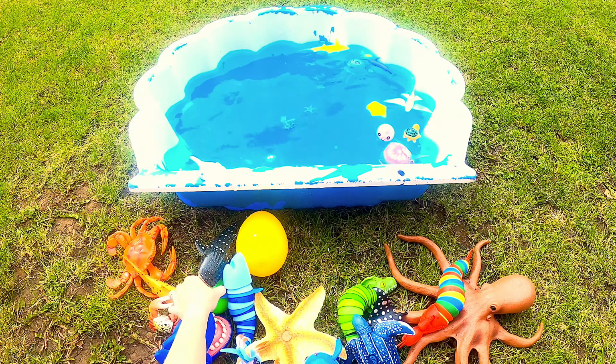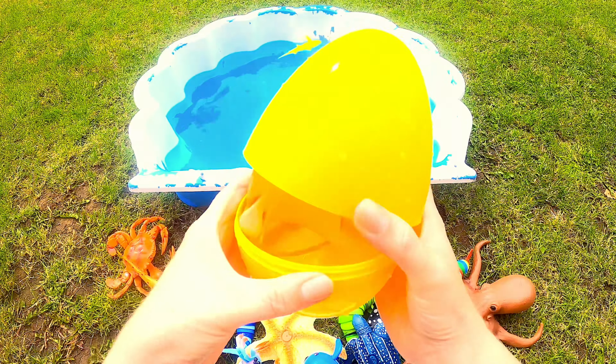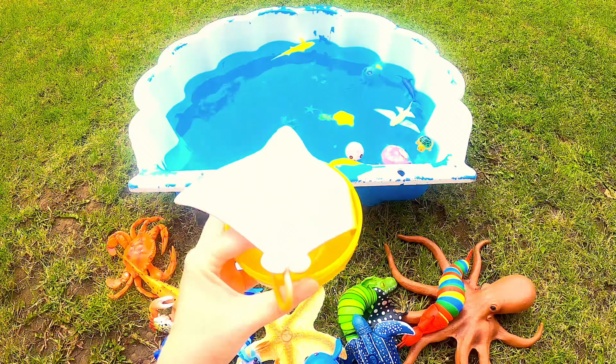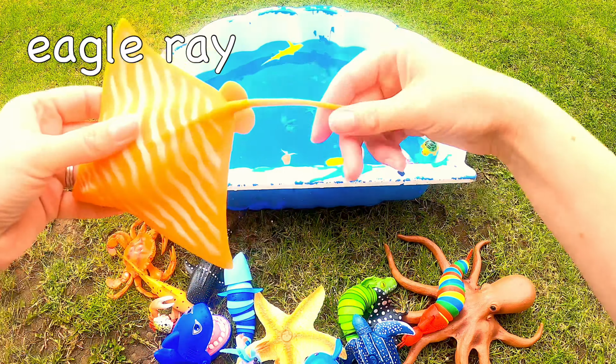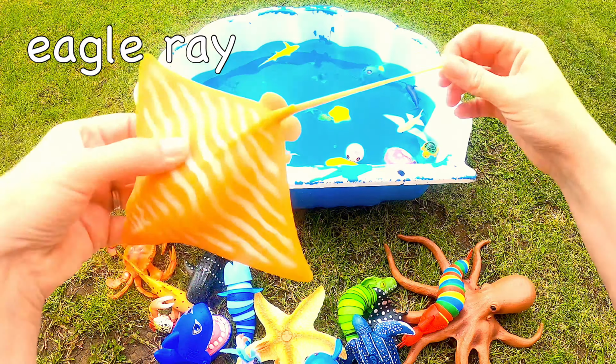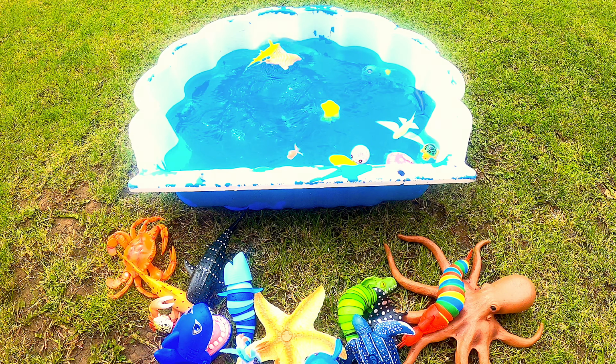What's in this small green egg? It's an anglerfish! Female anglerfish can live for up to 30 years. What's in this big yellow egg? It's an eagle ray! There are around 20 different species of eagle ray. Let's look at the other sea animals.